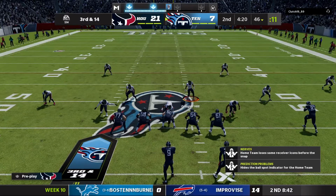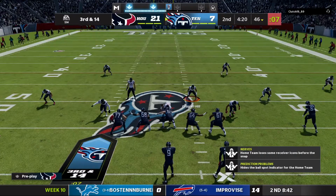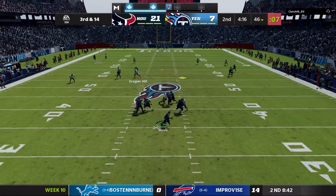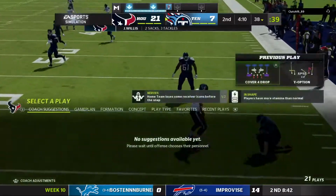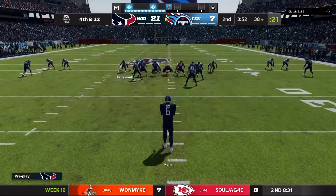Mike, 55. Check, 55, Mike. Here we go, here we go. Now on third and long, they'll look to throw. Flushed out right. And he's taken down, trying to do a little too much, getting outside of the pocket, and it results in a sack.